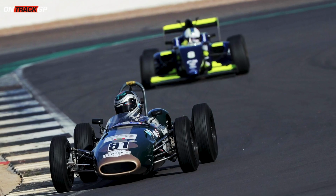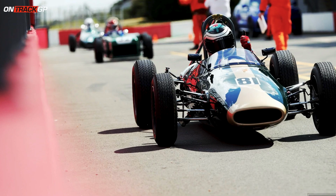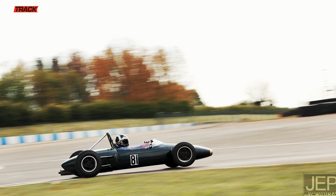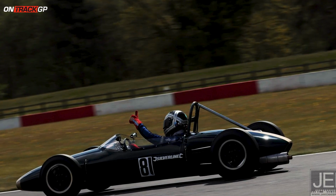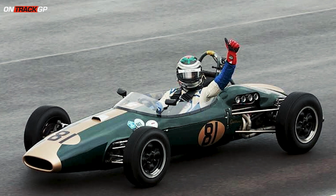The car I'm going to show you here, it's my own car, a classic 1962 Brabham BT2. At that time was the step below Formula One. It used the same chassis as Formula One cars, same brakes, same suspension, same everything. Only difference was slightly skinnier tires and a smaller engine. Very small engine, 1.1 litre, but it only weighs about 420 kilos. It's a bit of a missile.